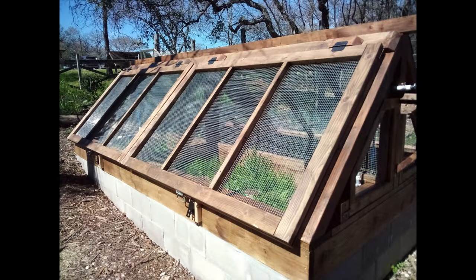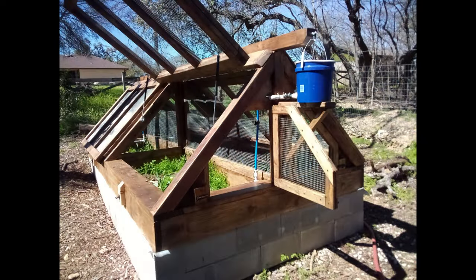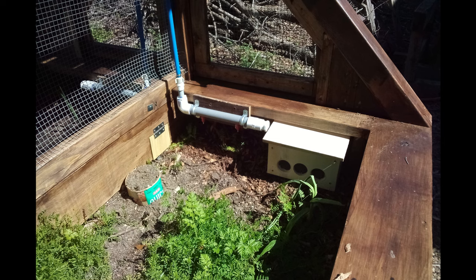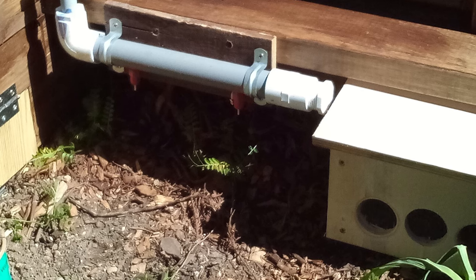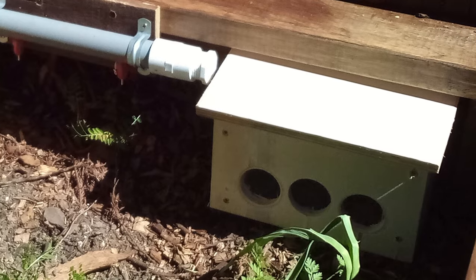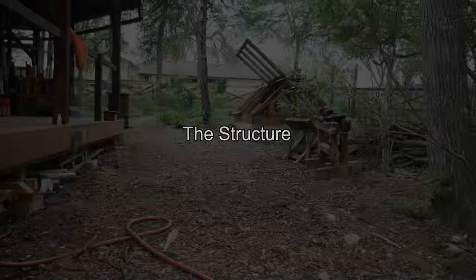Here's the finished project. Each door weighs around 50 pounds, so I installed gas struts as a safety precaution. Here's a feeding and watering system. The water is gravity fed from a 2-gallon bucket mounted outside the enclosure to these 2 nipples. The feeder is removable and is designed to mitigate food waste. All right, so stay tuned. I'll give you a full walkthrough of the project.